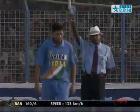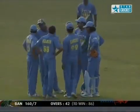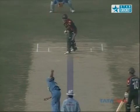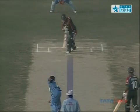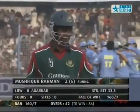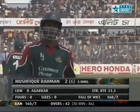Well, the finger has gone up. I just got the feeling that there was a big inside edge there. Mushfiqur Rahman is not happy. He's got a mouthful. Mahbubur Rahman, in between all that, he's put up his finger as well. Big inside edge. No wonder the batsman looked most disappointed. Oh, the finger has gone up with utmost confidence. Rahman departs for 2, and another wicket goes down. 160 for 7.